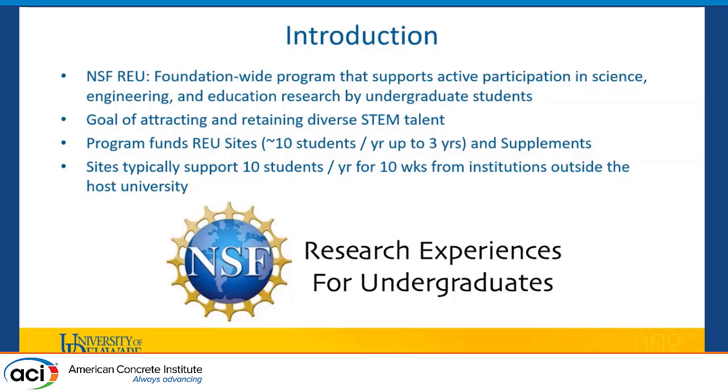And the program typically has two funding mechanisms. One is through an REU supplement, so someone with an existing NSF grant can request an REU supplement and bring a student into their lab. A more common funding mechanism is the REU Site, where NSF usually provides about 3 years of funding for 10 students per year, so about 30 students in total, and these students spend 10 weeks on the university campus conducting research.